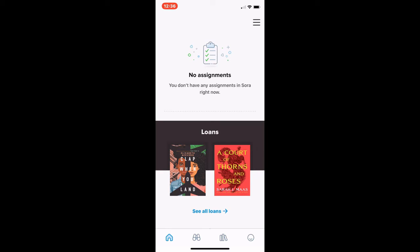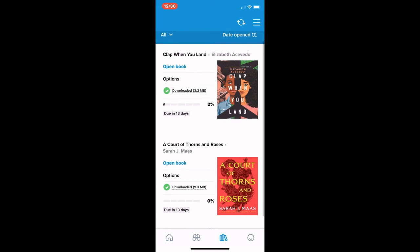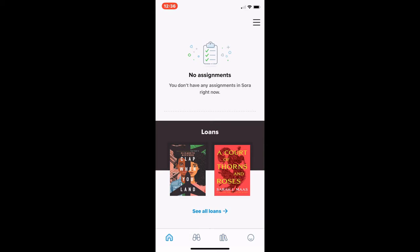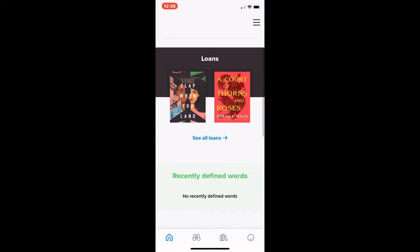Now if you've already checked out books on your computer, once you sign in, you'll see our 4 options at the bottom. If you go to the one with the little books, it looks like a bookshelf. That's your shelf, and you'll see the books on there that you have checked out. Once you open it, they will need to start downloading, and that way you can look at them all the time, but we'll get to that. Now, when you're at home, it's just showing you if you have any assignments, because a teacher can technically assign something in Sora, and what your loans are.